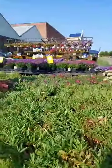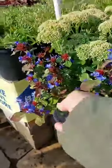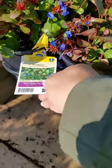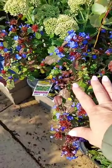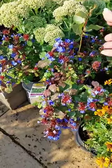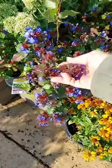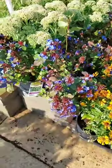Okay, here's some showy pink primrose. And some plumbago. This is a great ground cover. It really loves to spread. And I like to put these at the bases of roses, in between rose plants, because it's going to capture any moisture that comes from the air. It's going to provide shade to the roots of the roses. And it's also going to smother out the weeds. So there's less weed competition.